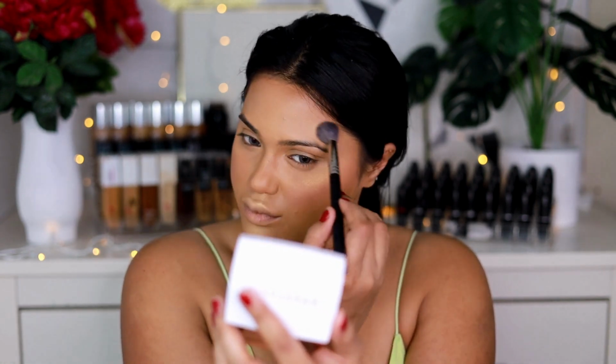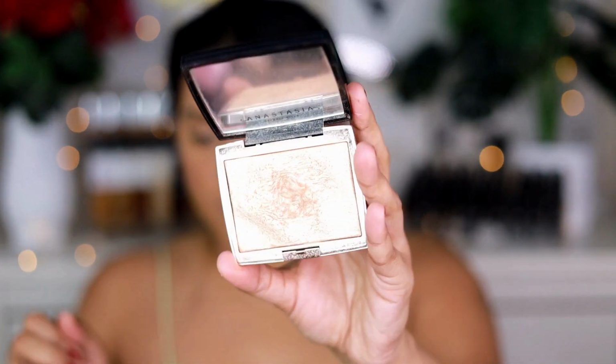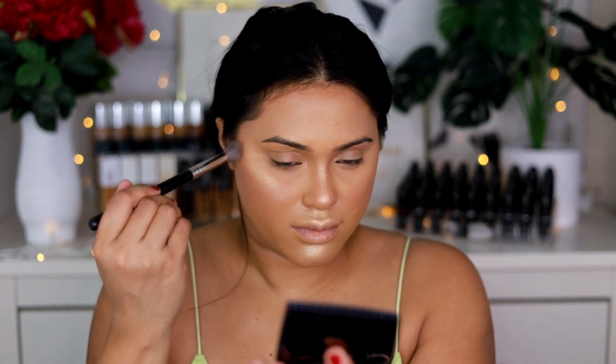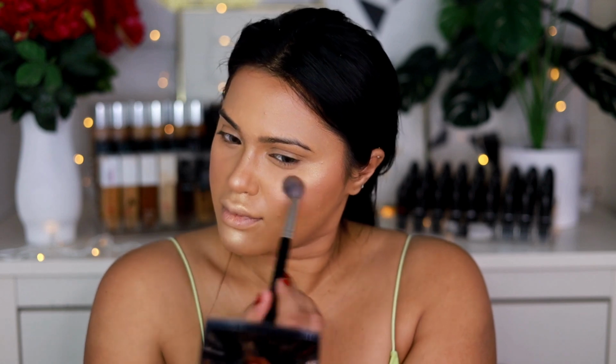So I'm going to actually use the other highlighter by Amoureuse, which is the previous one, the first one that she released, and it doesn't actually have a name, but it's the Amoureuse highlighter, the one in the black container and packaging. So I'm going to use that because it has more of the silver tone to it, but as you can see, I've applied a little too much highlighter.